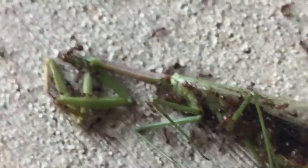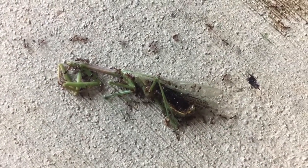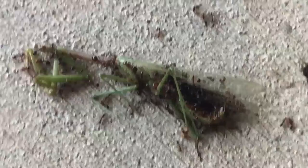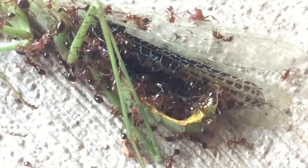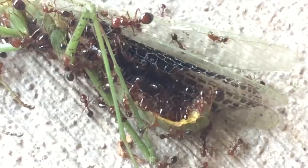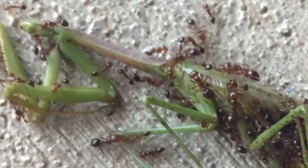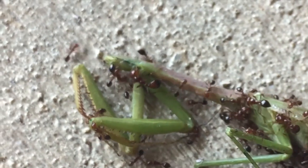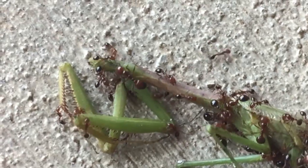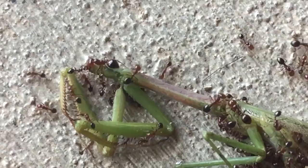Look at all these ants trying to work on this praying mantis. Well, look at what's on the head. Oh, she wants to drop the piece. Oh, wait, that's not a food piece of it. Wow. The little ones are kids and the bigger ones are adults. They're all worker ants, and they're all trying to break it down into carryable pieces.